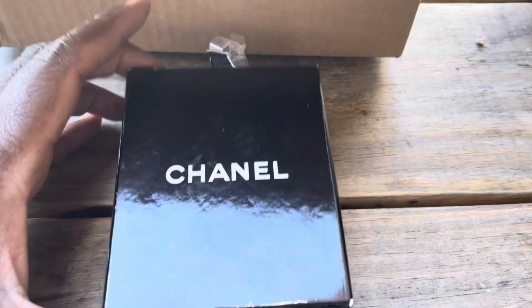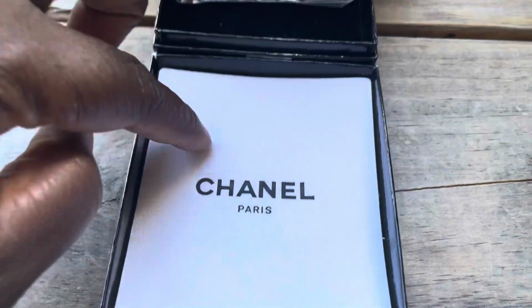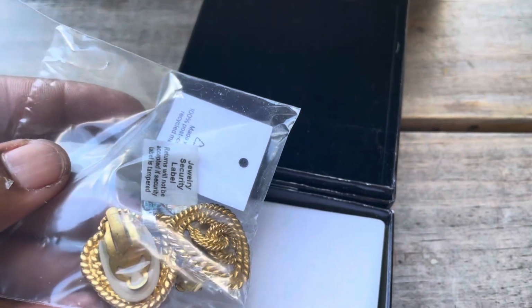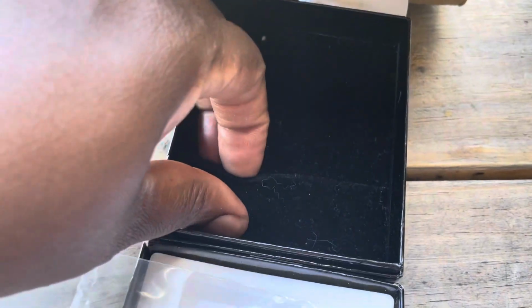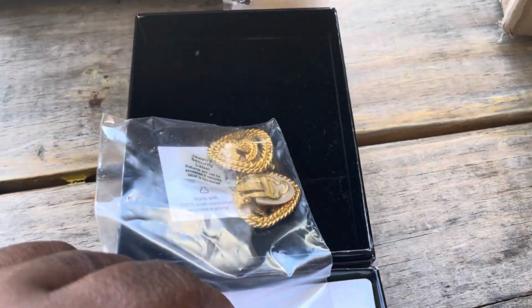Okay, just cracked it open. So let's see what we got here. Oh, this is nice and cushiony. This is different. These look beautiful. Oh my God. These are very light, but okay, let me give it a chance. Okay, alrighty. So I guess this is what the vintage boxes look like. Oh, I can't wait to open them.